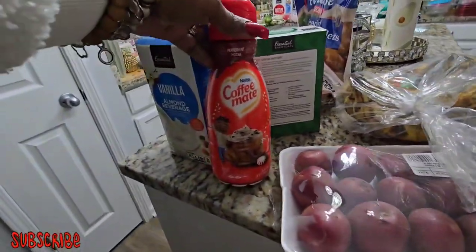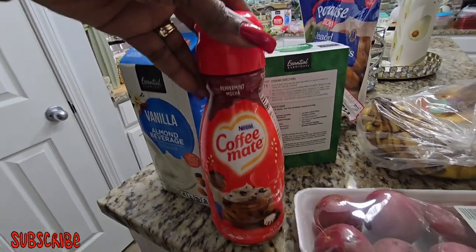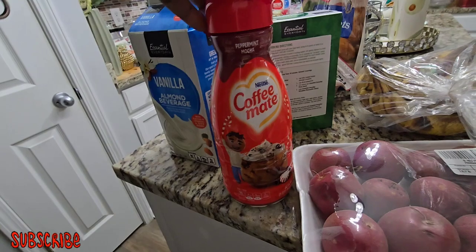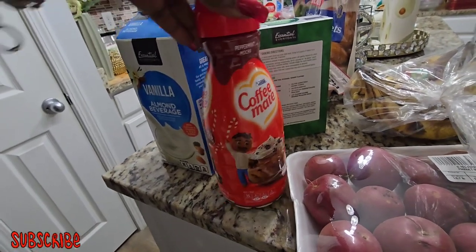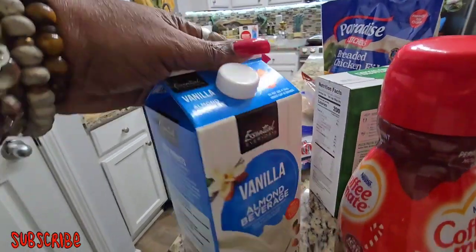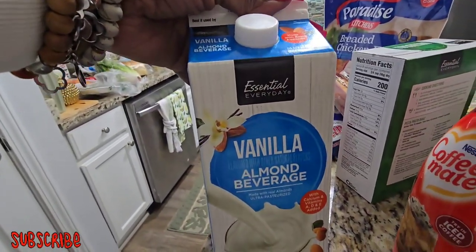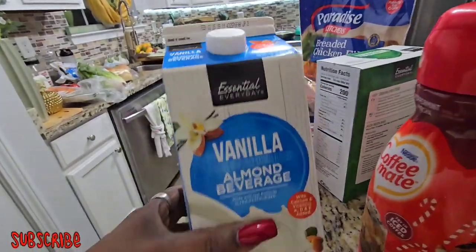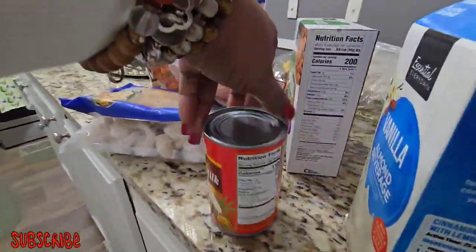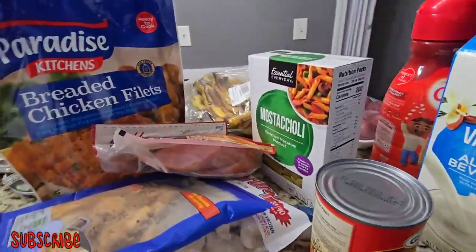All right, and so I picked up this peppermint matcha for my coffee. It's not my best flavor, but I picked it up anyway. This was probably like $3.49. I picked up some vanilla almond milk. This one was like 2 for $5, but I only wanted one. And then I picked up some coconut cream by Grace.